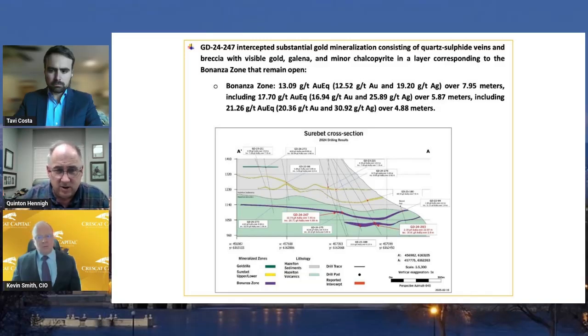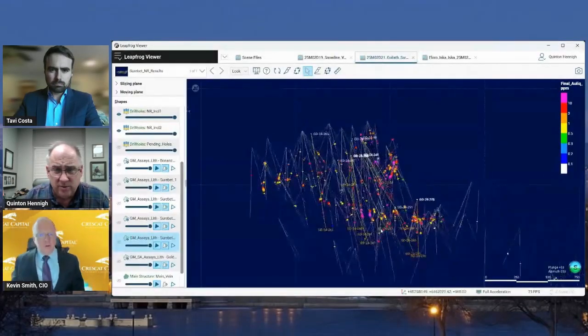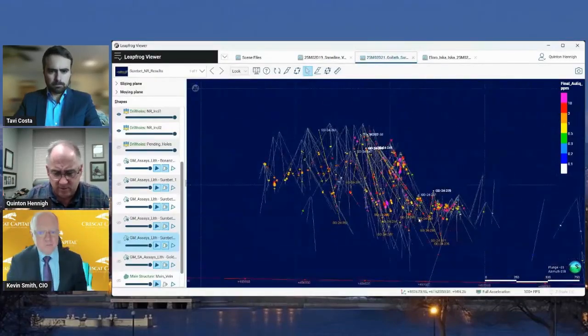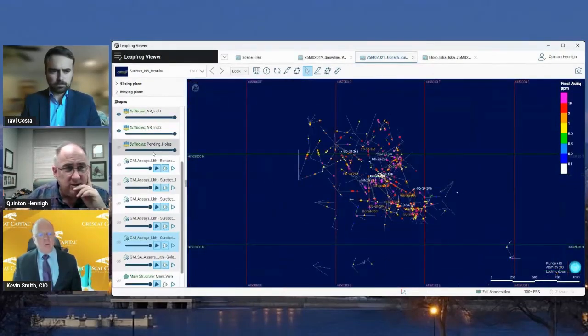I'll tell you what, I'm going to go to the 3D model for just a jiffy. I won't take too long on this one, because we've seen it multiple times. But I'll give people at least a sense of where these holes are. There we go, Goliath. You can see this, right? Yes. Okay. All right.